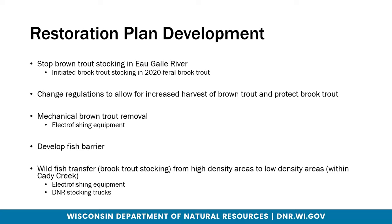I also worked to change the fishing regulations in Katy Creek to allow for increased harvest of brown trout and to protect brook trout. So currently, starting this year, anglers can keep 5 brown trout, no minimum size limit, and all brook trout must be released. So in addition to those two changes, we also initiated mechanical brown trout removal using our electrofishing gear.